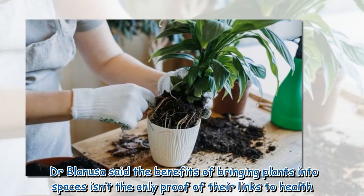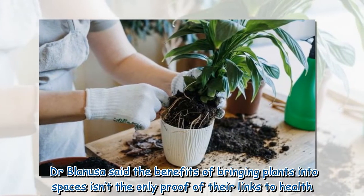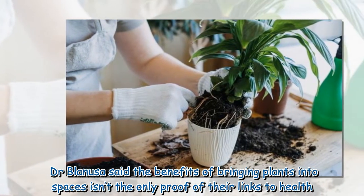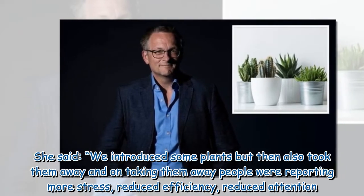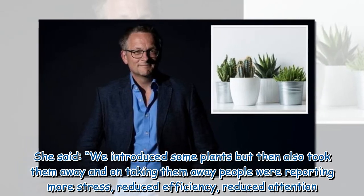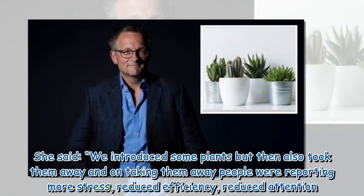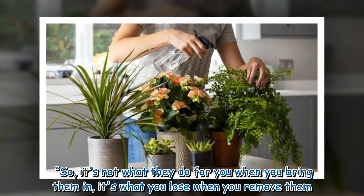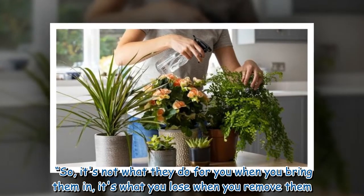Dr. Blusa said the benefits of bringing plants into spaces isn't the only proof of their links to health. She said, "We introduced some plants but then also took them away, and on taking them away people were reporting more stress, reduced efficiency, reduced attention. So, it's not what they do for you when you bring them in, it's what you lose when you remove them."